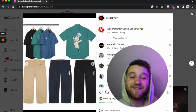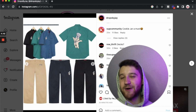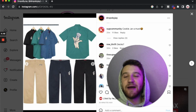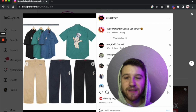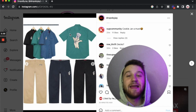Next, we got my least favorite pieces from this collaboration, and that's these button-up shirts. I think these are pretty bad. I can't imagine really anyone from Supreme wearing them. They do have that kind of skate style look to them, but at the end of the day, I don't think they're very solid. Especially this denim looking one, I think is the worst, but the black one is all right, and the steel one isn't terrible, I guess. But yeah, these are not for me.